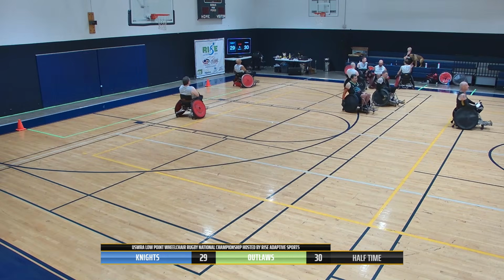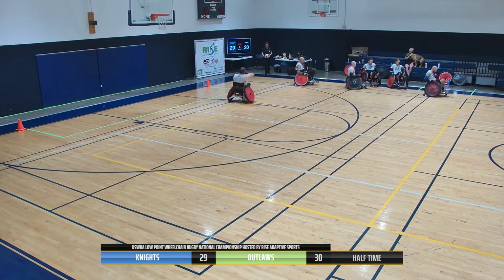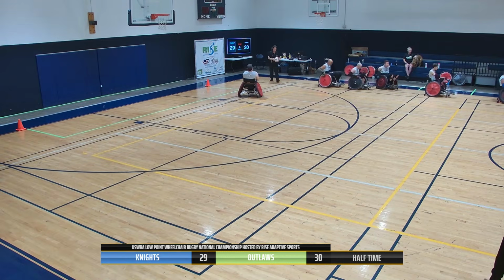Unfortunately, even with all that effort, it still leaves them down, and the final score is Irving Outlaws 30, Northridge Knights 29.